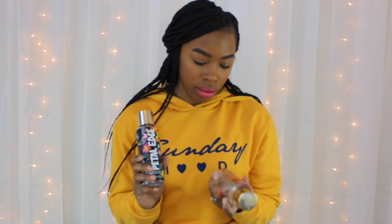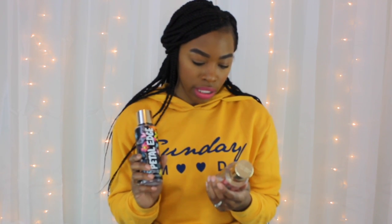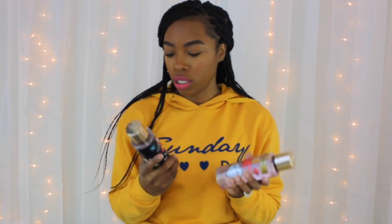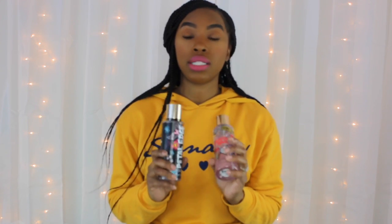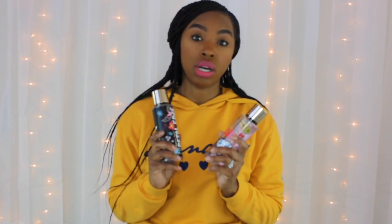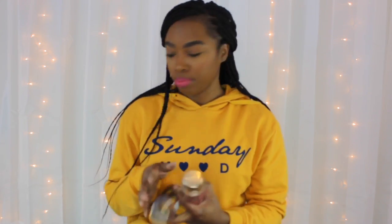I actually got like 6 sprays, but I gave some of them away already. This is the Victoria's Secret Backstage Angel. This smells really good. And then the Petal Edge. And these were $3 or $2. And after coupons and stuff that I used, these were just basically like $2 each for the full size sprays.